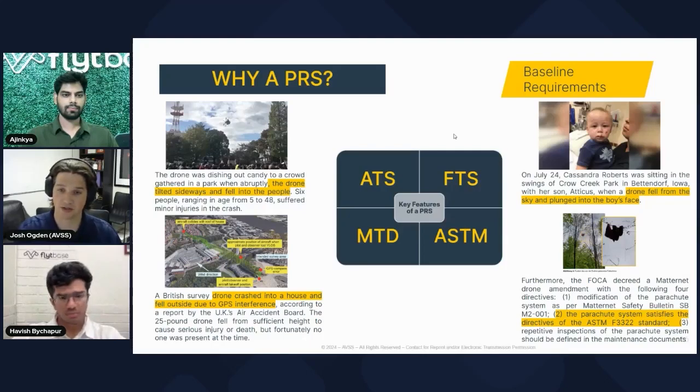ASTM is the international standards organization. It's the American Society for Testing and Materials. They have a committee called F38, which is about unmanned, uncrewed, drone, RPAS, whatever you want to call it at this point, for the industry. And the F3322 standard is the gold standard of parachute testing. This standard is a must-have for operations over people in the States when you're in category 2 and 3. In Canada, it's one means of compliance, not the only one, but our preferred method. The other one is in Europe, where it is used as an example for medium robustness, example 1.